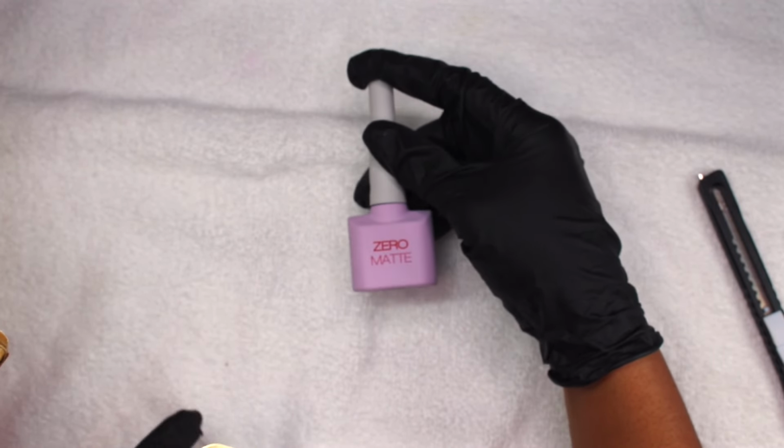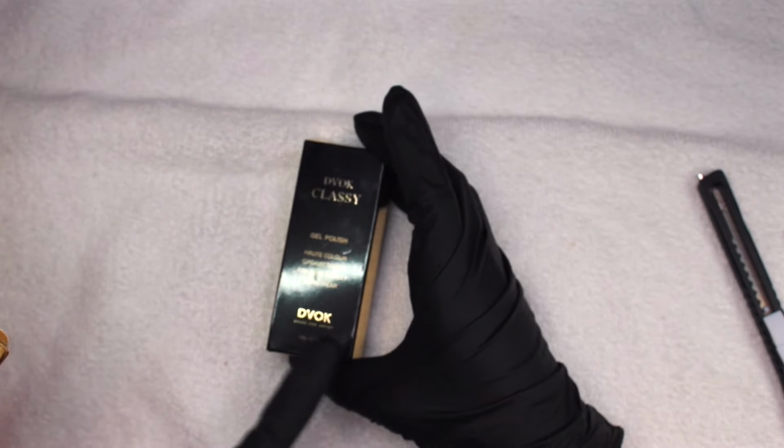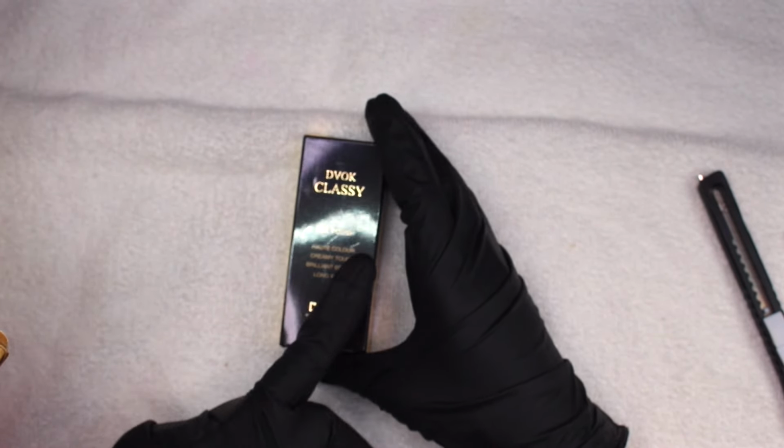So I'm going to try this out for you all, this zero matte, to see whether or not it actually works, because like I said, you're supposed to be able to do those isolated chrome designs, and the chrome is not supposed to stick to it. So really excited to try this, but this is by Debok.